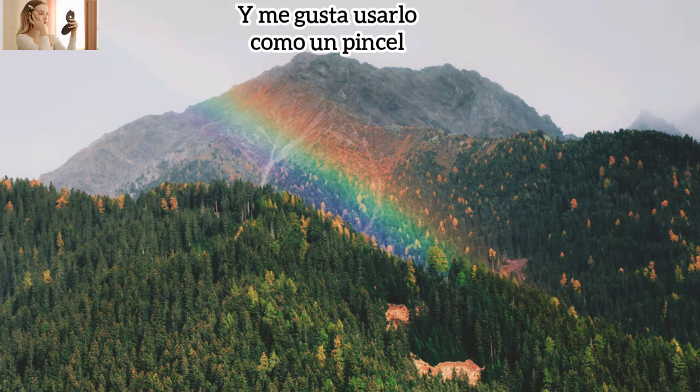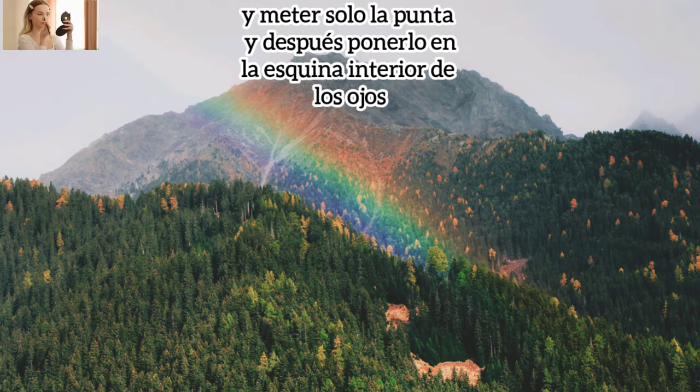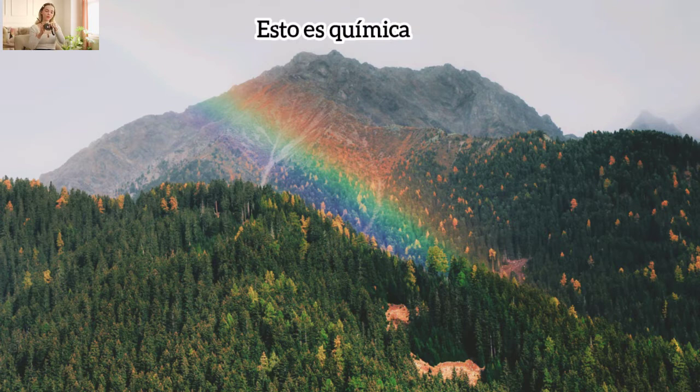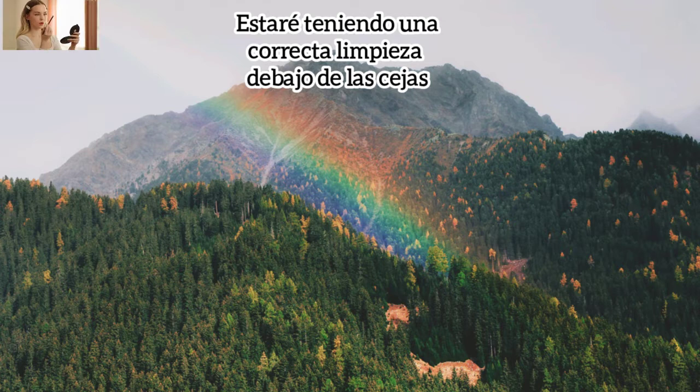And I like to use a flat brush because not only does it sweep across the lid nicely, but then you can go back and dip just the tip and then get your inner corner. Look at that, that just completely dry. I'm telling you. This is chemistry. And then, just for a little pop on the eyes, I'm gonna take a clear gloss right under my brow bone.